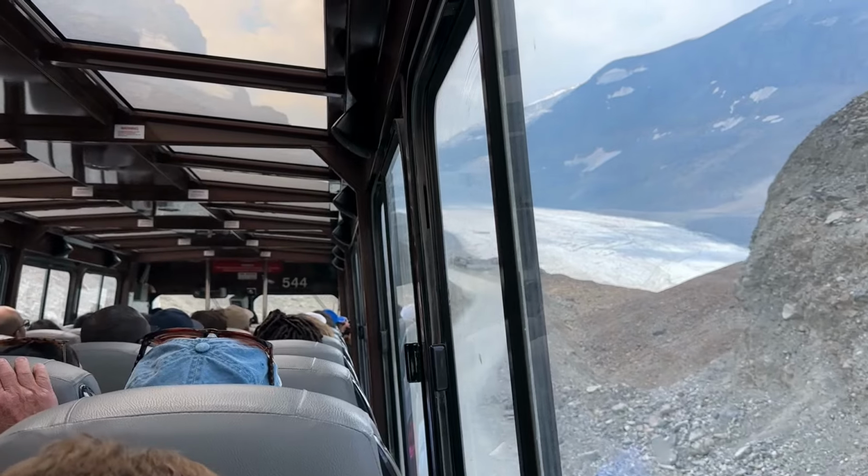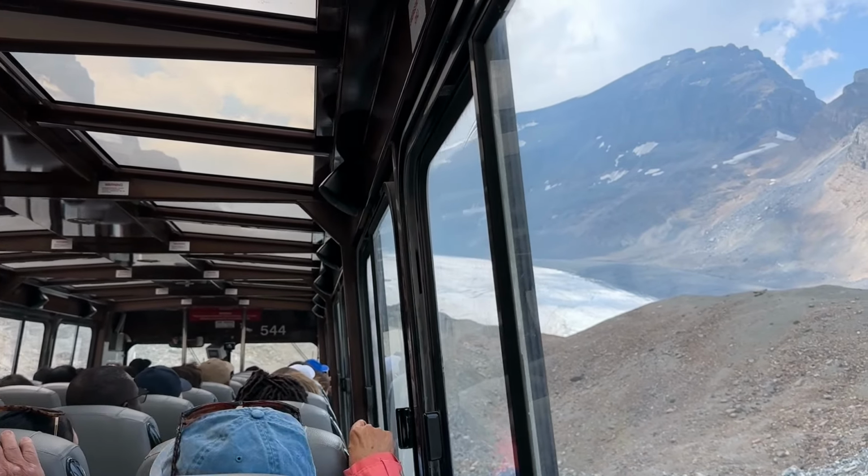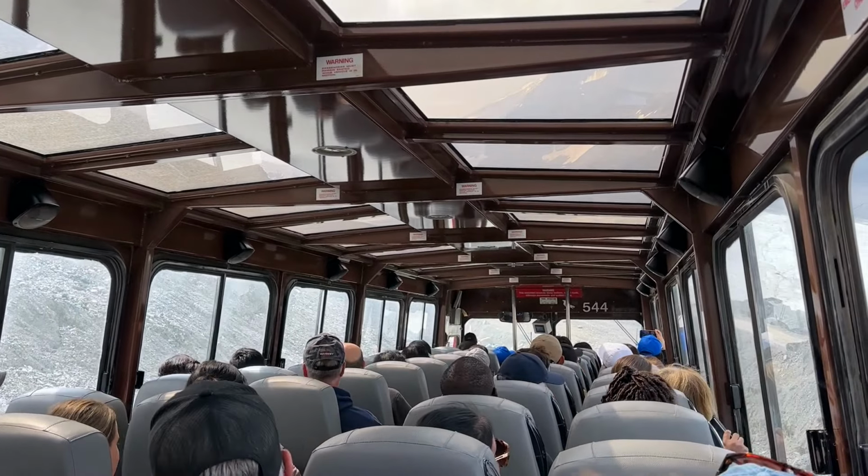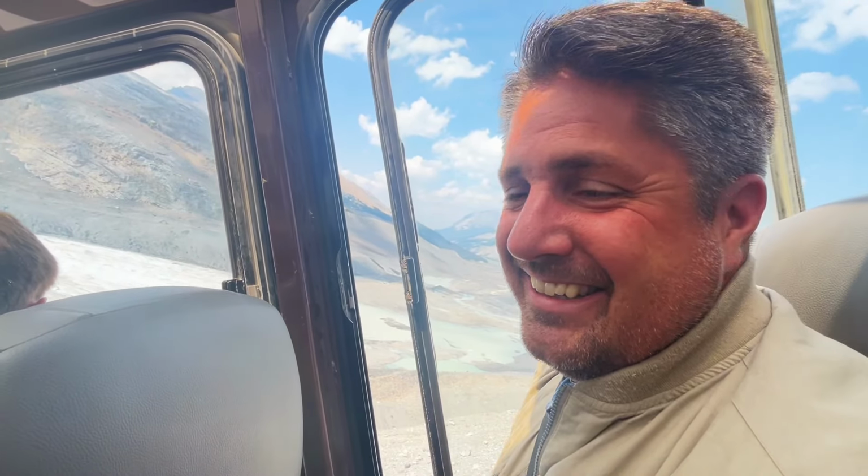The most exciting part of the ride was going down an insanely steep hill. Tell me about it. We haven't even gotten to the ice yet. We're going downhill a 32% grade on just a dirt road. I've never been on a road this steep before in my life.